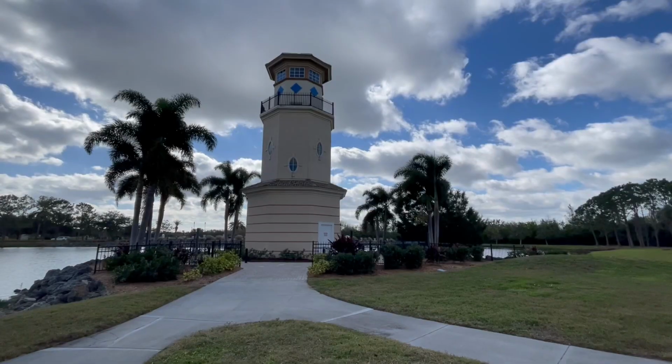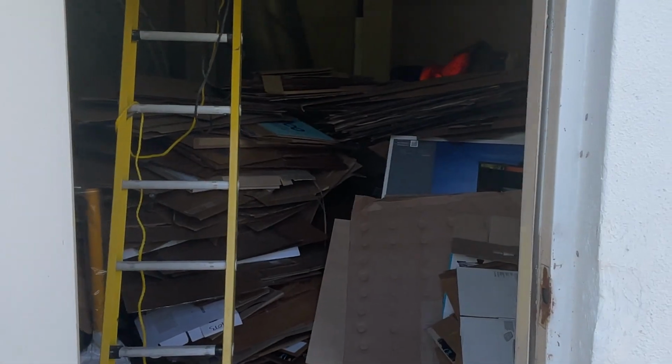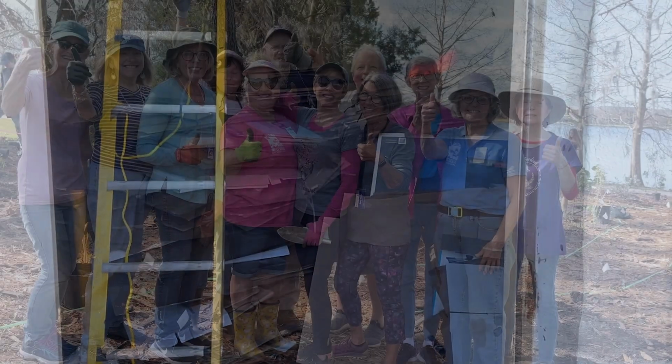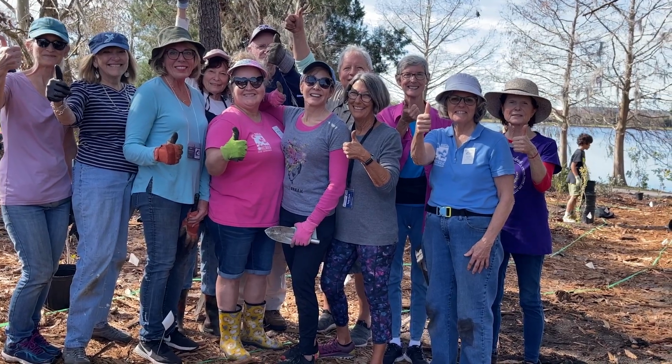The project started off with collecting of cardboard. It was housed in the lighthouse that we spoke about. And for laying of the mulch, the master gardeners of Manatee came out in force. My name is Alyssa Vinson. I'm the residential horticulture agent at the UF IFAS Extension Office in Manatee County.